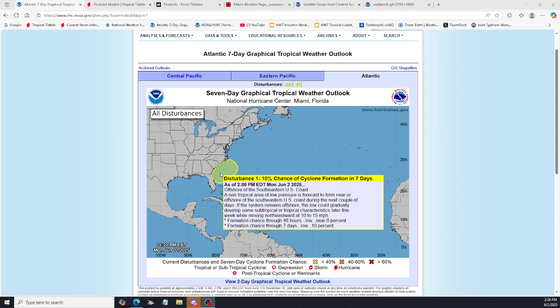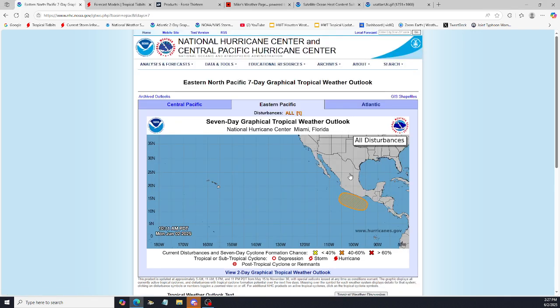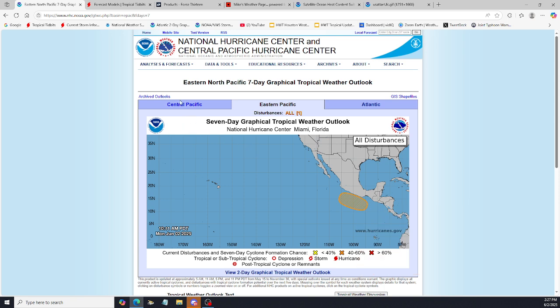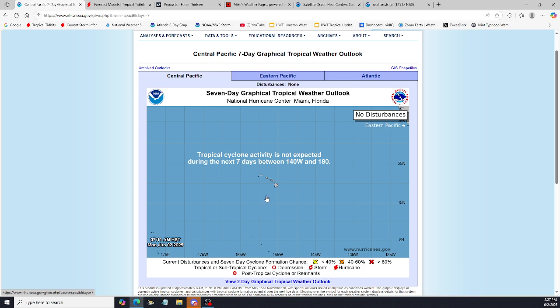Over the next 48 hours, there's a 0% chance. Over the next 7 days, there is a 10% chance. We still have that system there. We're monitoring there in the Eastern Pacific, right off the coast of Mexico. We'll continue to update y'all on that. And as of right now, there are no systems in the Central Pacific.